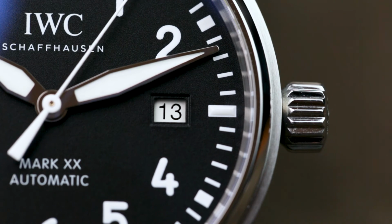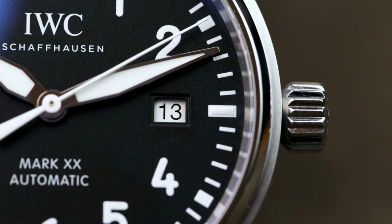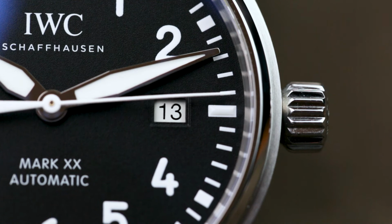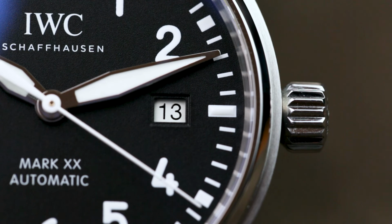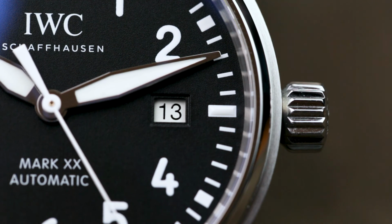Very subtly, the seconds hand has also been tipped so that it follows the dial better and more clearly points at the correct number. One thing they changed for the worse, however, was the date window, which is now a high contrast white. In my humble opinion, keeping it black a la the Mark 18 would have been more visually balanced, but at least it's in a better position now.